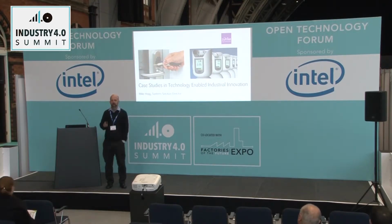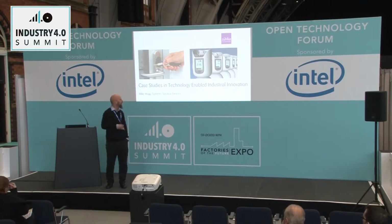Brilliant. I'm going to spend the next 15 minutes talking about two example projects of ours in the Internet of Things industrial space. One is from a protecting commercial properties standpoint, the other is tracking assets within hospitals.